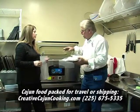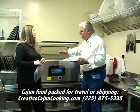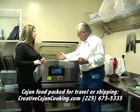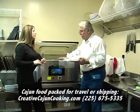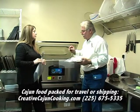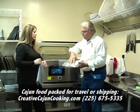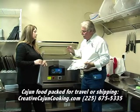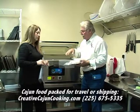And once it gets vacuumed enough, then it cuts itself off from vacuuming, and then the sealer, that's the bars in here that will seal it, and there's a timer for that also. And then it releases the vacuum, and the bag sucks up against this so that it's totally sealed. There's no air content in it.